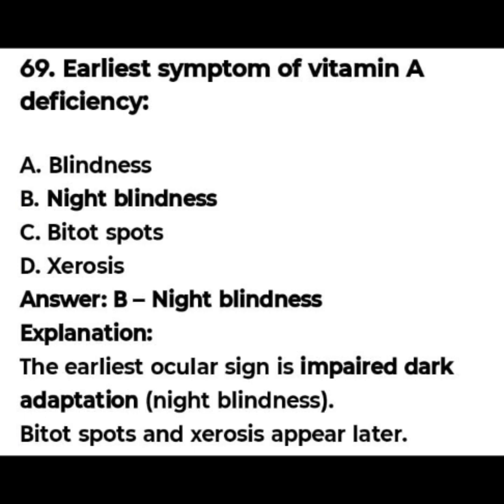Earliest symptom of vitamin A deficiency. The correct answer is option B, night blindness. The earliest ocular sign is impaired dark adaptation, night blindness. White spots and cirrhosis appear later.